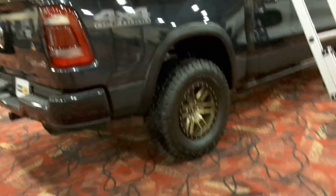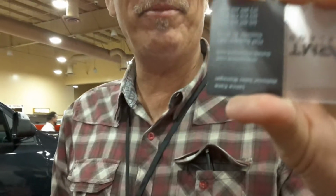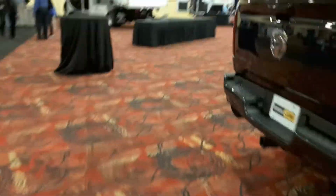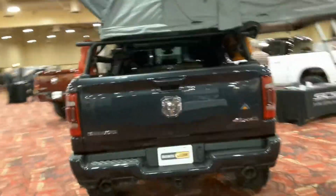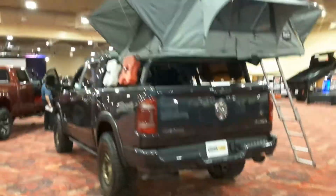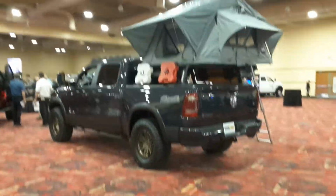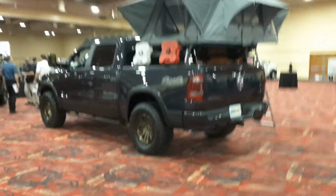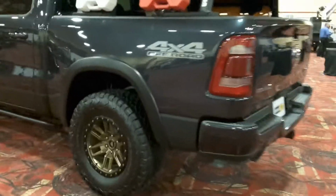What do you call this conversion? RMT Overland. Lance Kane, RMT Overland. There we go. Flip it upside down. Oh, my bad. Or right side up. There we go. Thank you, sir. That's bad. That's a nice view there. How about that package, huh? Overland. Guess they borrowed that from our Jeep Grand Cherokee, Overland.